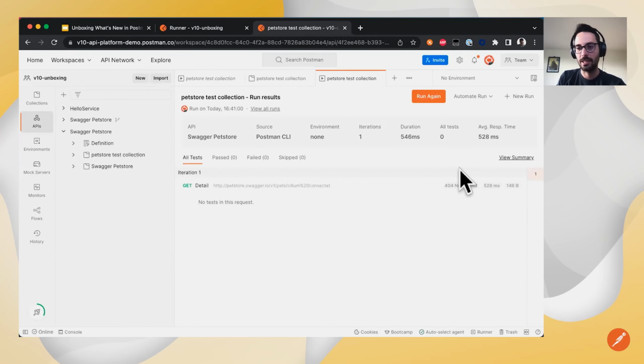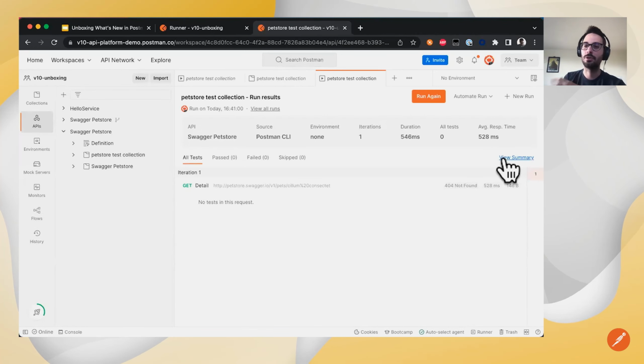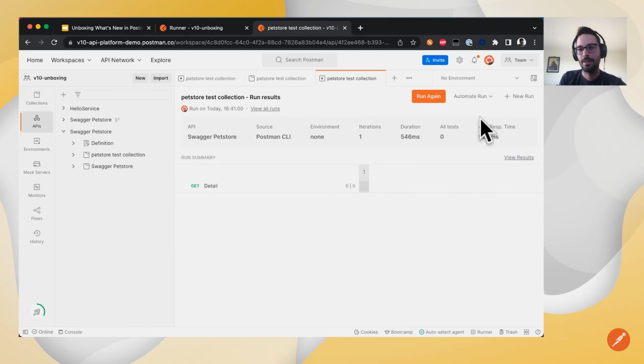If I don't like this view, I can see the summary. So again, here I only have a single request that is being sent, so it might not make sense to switch between these two views. But if you're in a case where you have tons of requests, this view would give you a split between each run, when they failed, what tests failed, etc. So yeah, that's the Postman CLI kind of in a nutshell.